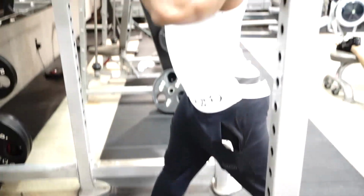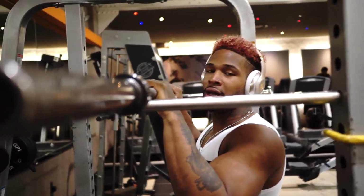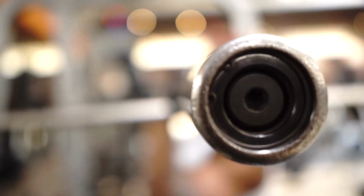Back press, good for shoulder strength, definitely good for your shoulders, period, healthy, and we're just going to do it from a dead start.